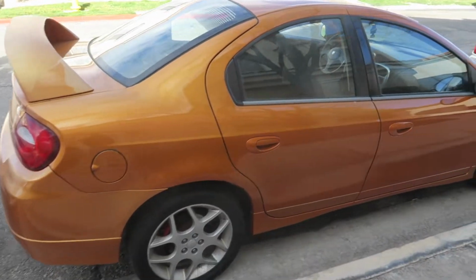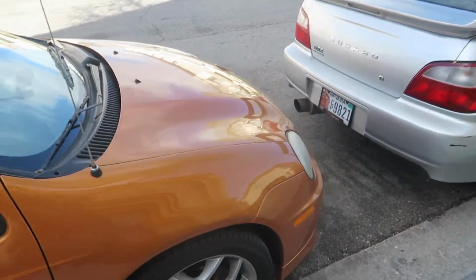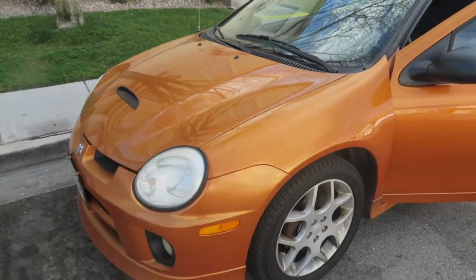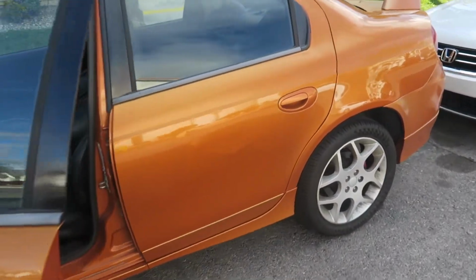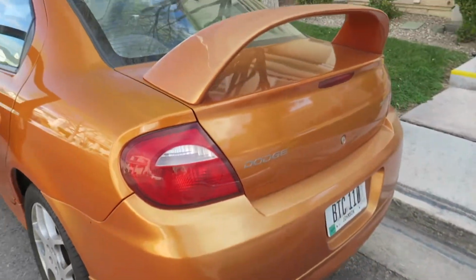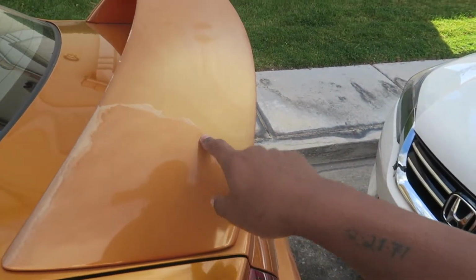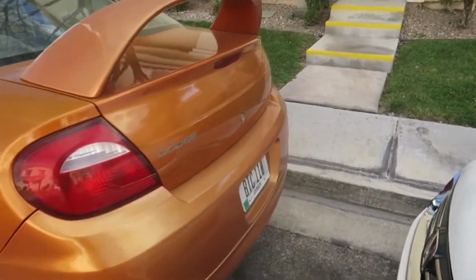Give you guys a little walk around of the car. 05 SRT4, stock. A little bit of damage on the wing. We'll get that fixed. We have a big plan for this car, so everything that you see will be fixed.